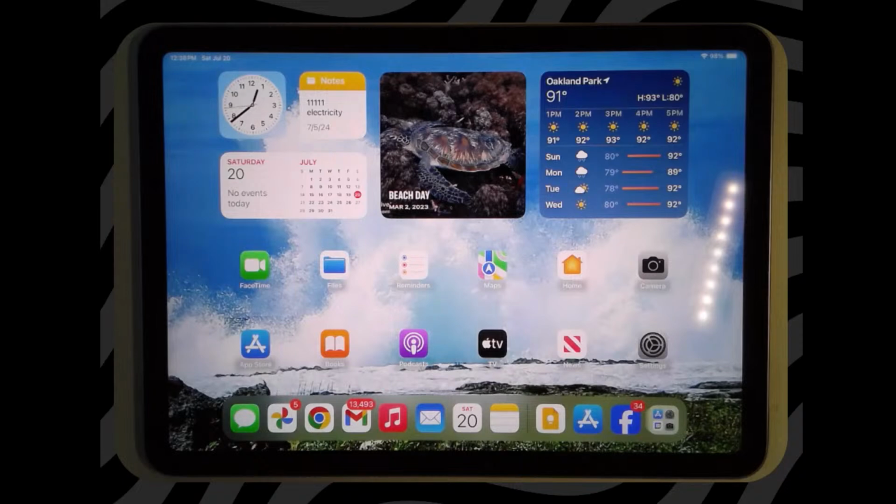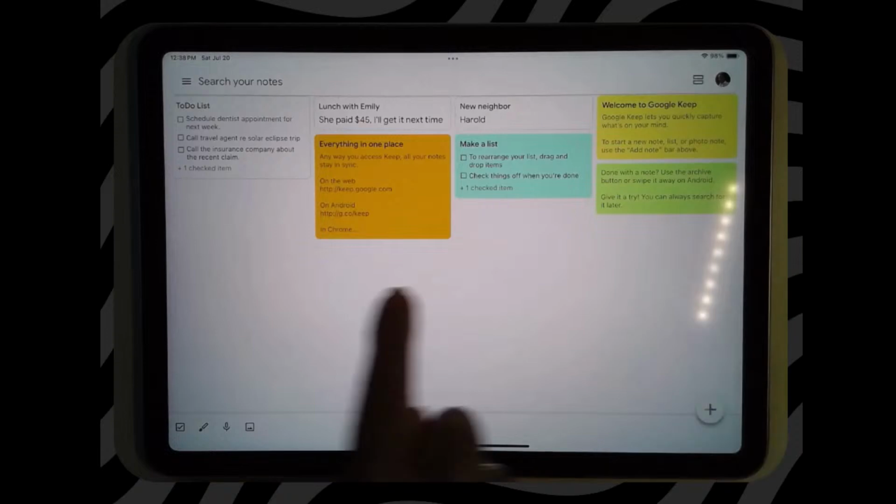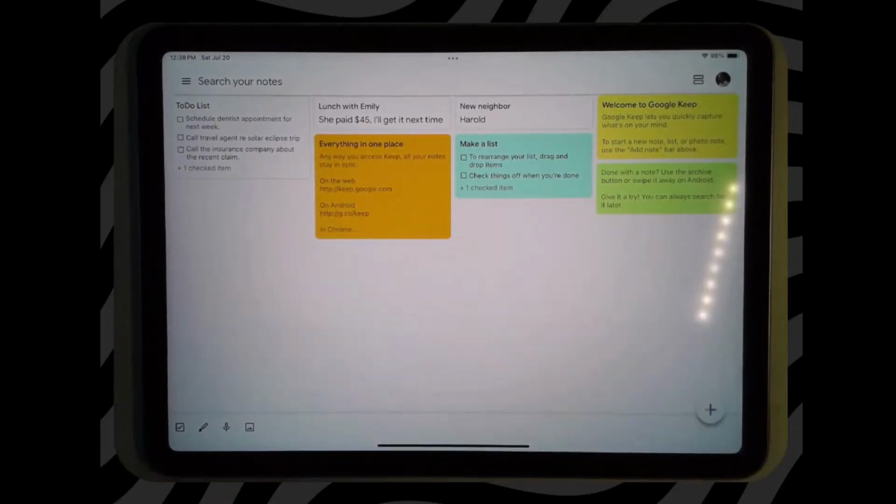Yes, there is an app on Apple as well. Just go to your App Store and search for Google Keep and install it. As long as you are signed in with the same Google account as on the others, you will see the same notes. It works the same way on an iPad as it does on all the others.